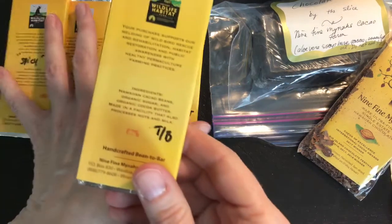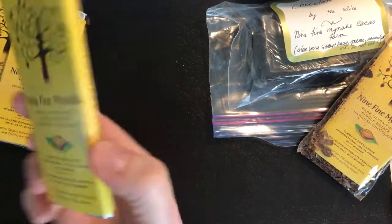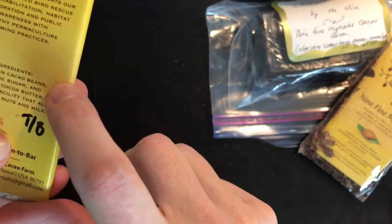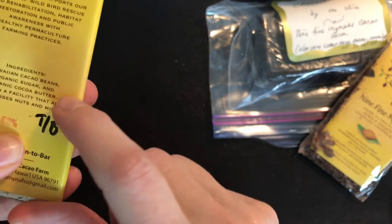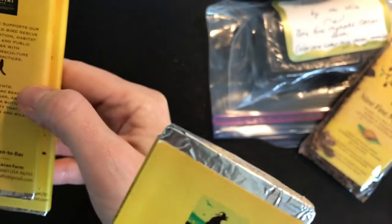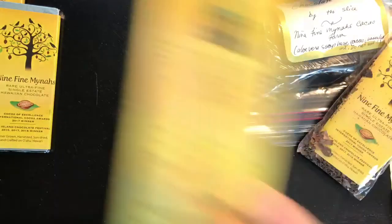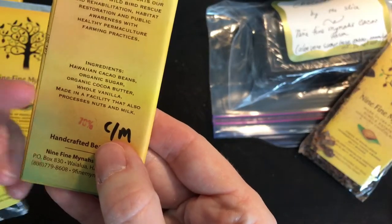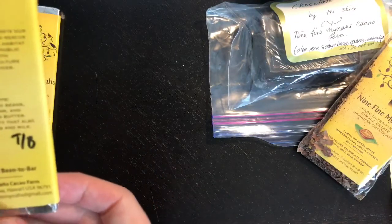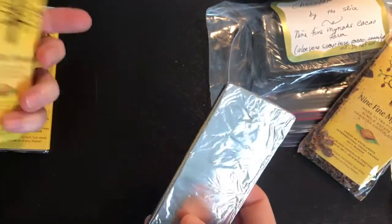Let's try the 60% TB. I'll just flip these over and open up this one. Not sure what it is, but we'll find out. So they use Hawaiian cacao, organic sugar, organic cocoa butter, no soy. Some of their bars do have vanilla in them. I did have one that had vanilla. Yeah, this one has whole vanilla in it. So some of them do have vanilla, but they are no soy and no additives, and I believe they are vegan as well. So this is a 60% TB. Let's open this one up and see what it is.